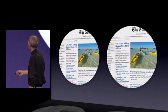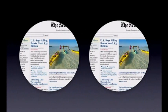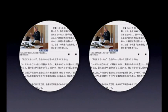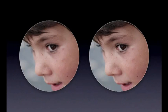So let me give you an example of a normal display on the left and the Retina display on the right. Look at the difference. Can you see it? Here's some more text of different sizes and different weights, and you can really, really see this stuff. Once you use a Retina display, you can't go back. When you get to character-based languages, kanji in this case, it's also striking. And it's not just text. It's images and video as well. Look at the difference. This is the same image on a normal display and a Retina display. Here's another one.